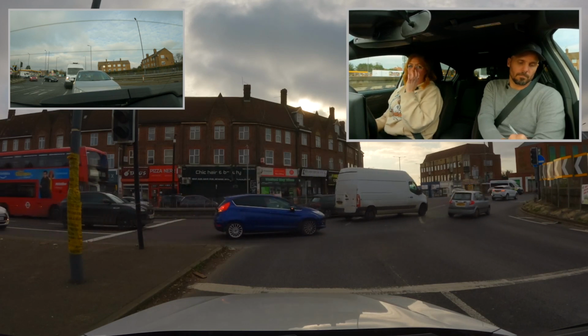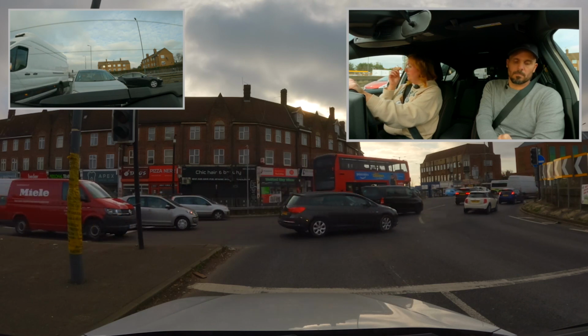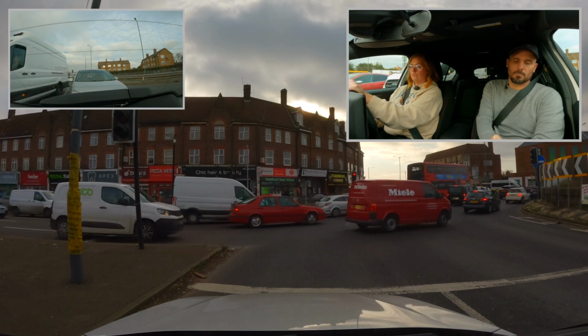This is probably the only part of this area that I know. Laura should have a left signal on now, and she does put it on, just very late.